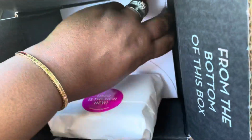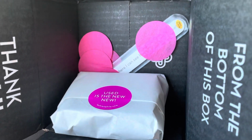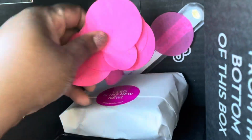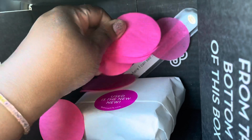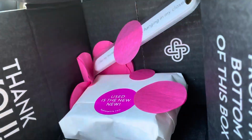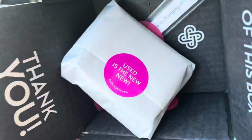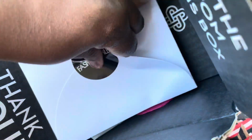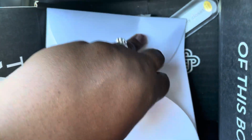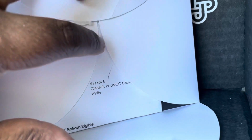So, this is going to be a piece of jewelry. And as you can see, Fashion File. Oh, wait. Oh, there it is. Yeah. They give you the usual accoutrements. The little pink, it's really pink and purple confetti. The Fashion File nail file, and then this will be the receipt inside here. I've ordered so many things from Fashion File. I guess I should open it. Okay. Let's see. Doing this with one hand, hilarious. So, you can always see down there what it's going to be.